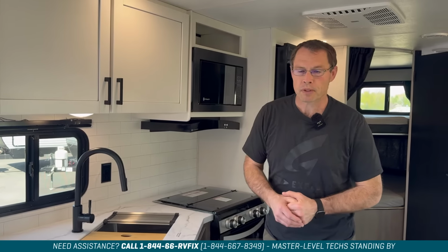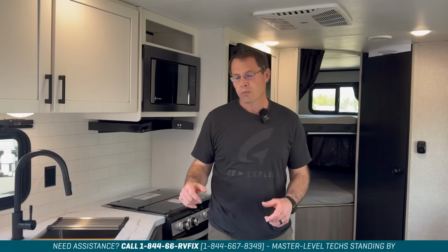So what are some of the tips that you can do? One, your water heater, you want to make sure that's full, because the water heater in this RV is a 6-gallon water heater. So we want to make sure that's full of water before we leave. We want to make sure our fresh tank is full, as well as our gray and black tanks, we want to keep them empty when we first are prepping our RV to start out.